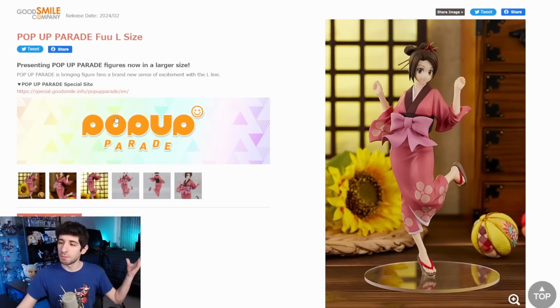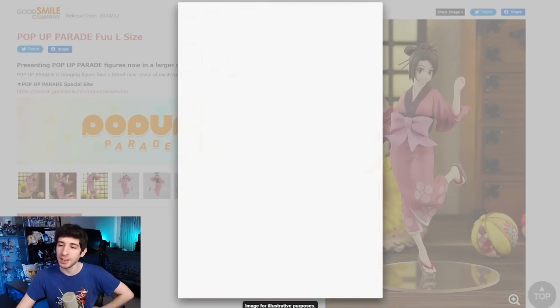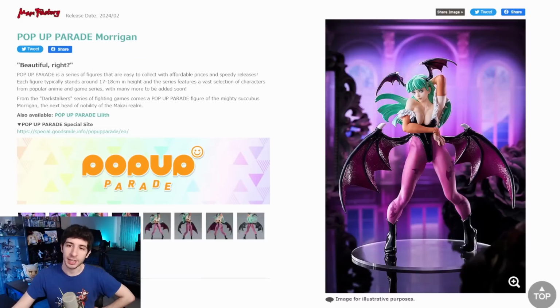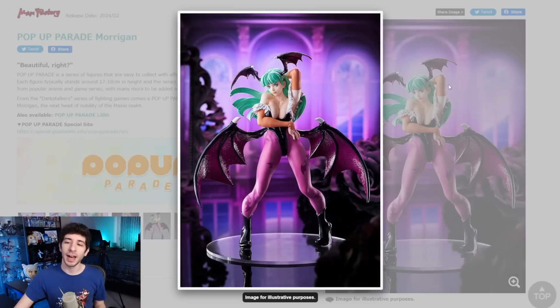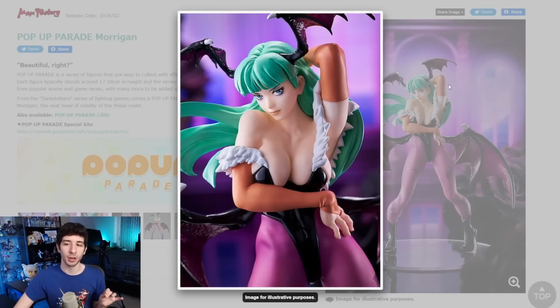And she looks good, very cute. It's a nice little nostalgia trip back to the mid-2000s when Samurai Champloo was airing. Some good times. Now, next up, we have Morrigan and Lilith from Darkstalkers. And I love Darkstalkers, but I really don't like these 2. You know what, I guess I'll give Morrigan a little bit of credit. I don't think this looks that bad, but I am very picky when it comes to Darkstalkers figures.